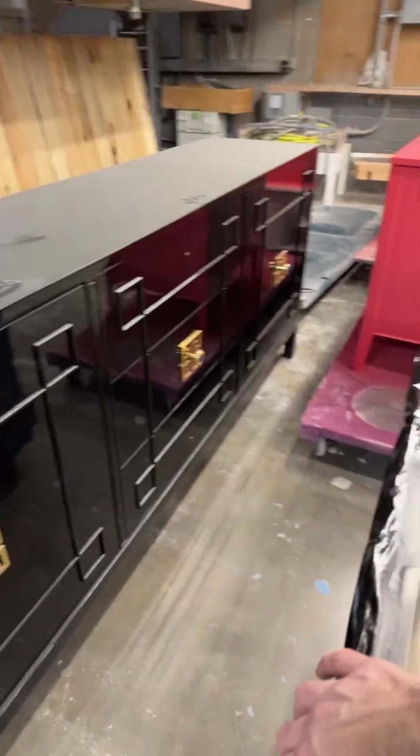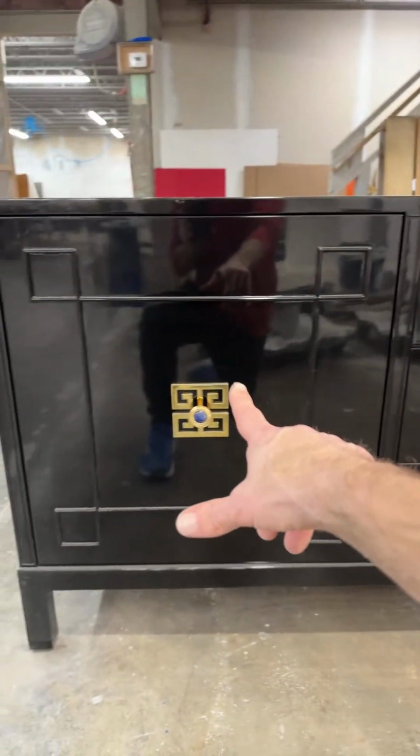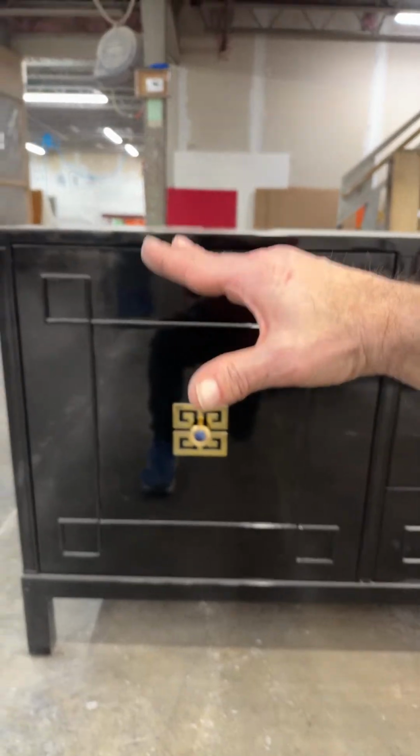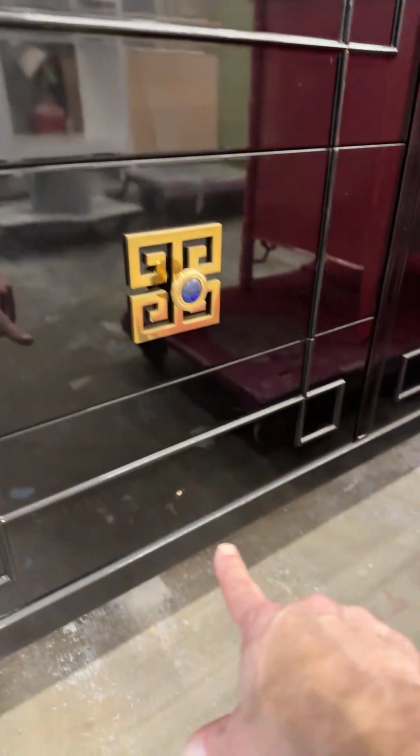What I think we're gonna end up doing here, I got a table here. Let's move this table over here. So what I think we're gonna do here is we couldn't figure out the best way to do the hardware, right? So on my wife's 10-footer, it's 42 inches tall. This one is only 35 inches tall. So when we put the hardware here and here, like we would do on the taller one, it just didn't look right. The proportions are goofy.